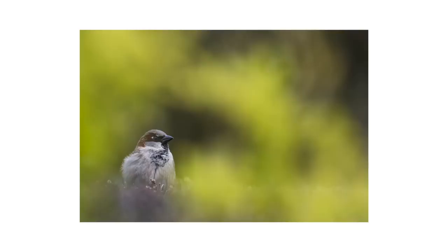So I've been shooting this afternoon for a good couple of hours now, had a nice range of species coming in: long-tailed tit, blue tit, great tit, as well as some really nice house sparrows along the hedge behind me, using this foliage to blur out the foreground for some really nice shots. And overall, I've just been stunned by the performance of the 200-500.